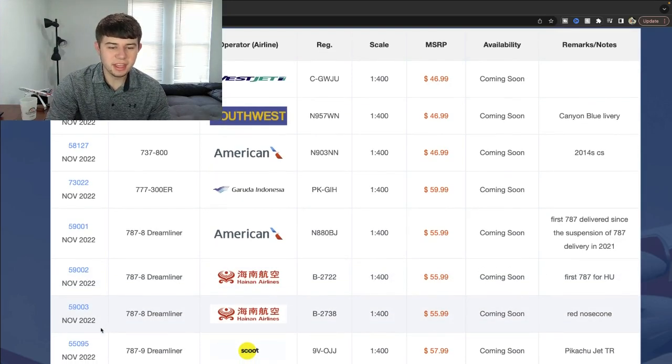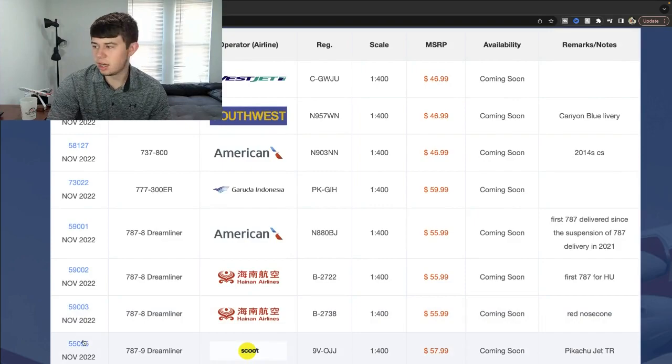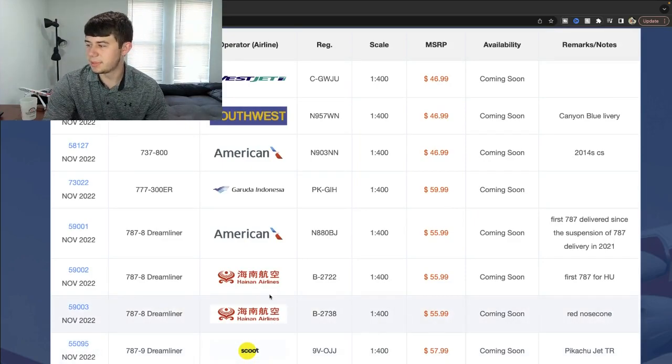Alrighty, a Scoot 787-9. Nice to get to see this. This is 9 Victor Oscar Juliet Juliet here. Let me stop this so I can fix this up for you guys real quick.